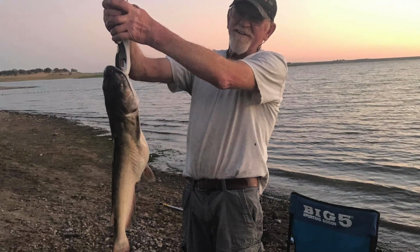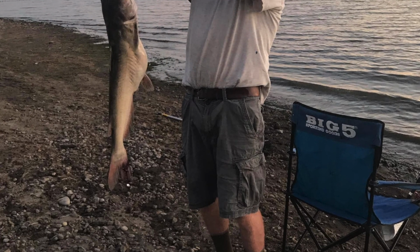But if you want to get your fish on, you want to fight a fish that's going to really pull, Folsom is a great option for those cats, as is Lake Comanche right now. It's also kicking out some nice channel cats.